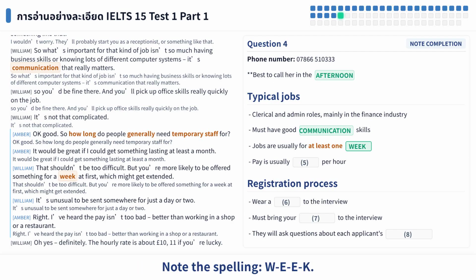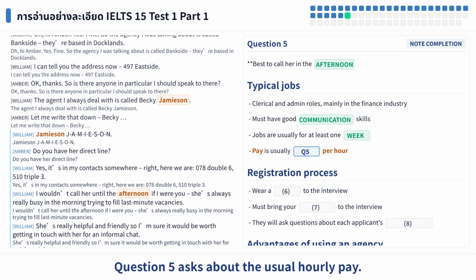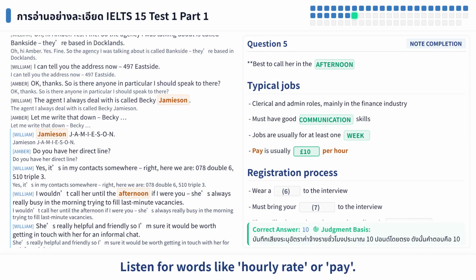Note the spelling, W-E-E-K. Question 5 asks about the usual hourly pay. Listen for numbers and price expressions. The question asks about the usual hourly pay. Listen for words like hourly rate or pay.